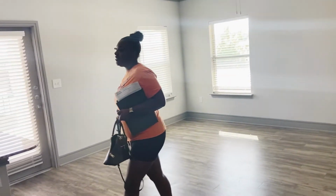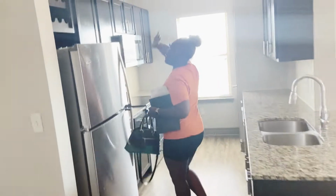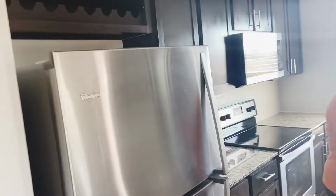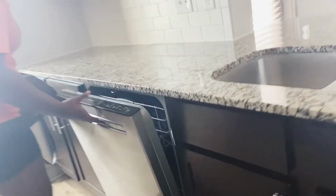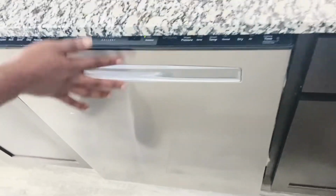The kitchen, the bar. And then up here, y'all, we have a stainless steel icebox, stainless steel touchscreen dishwasher, everything touchscreen, marble countertops, microwave, everything just stainless steel, y'all. And then we have a pantry, a pretty nice size pantry.